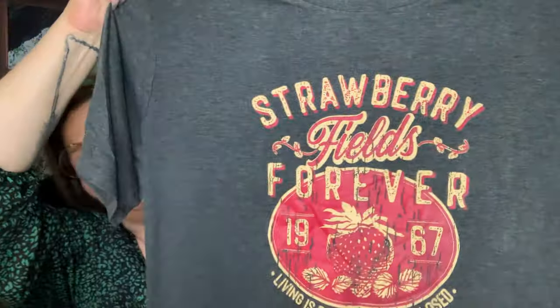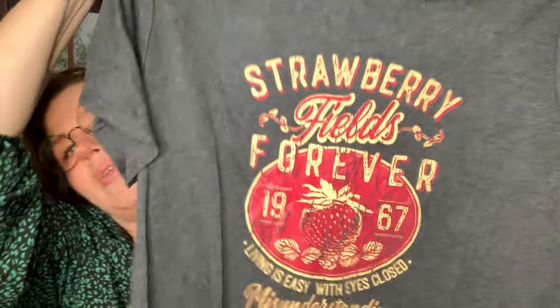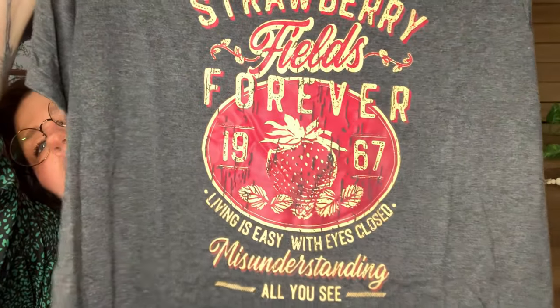Strawberry fields forever. Isn't that nice? Oh, strawberry fields. It just looked a little vintage. I liked the colors. I think it's really pretty. I can see myself wearing this. I'll do a little try on and put a little thing here, I'm sure. But that's it.